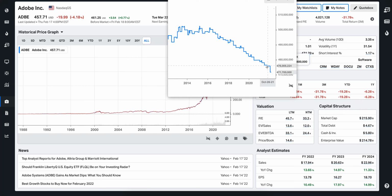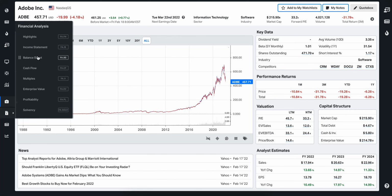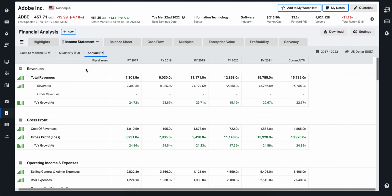And I'm assuming that they're going to continue buying, and this is the current trend right now, and especially if the price of the stock goes down, maybe they will keep buying. Now, the financials of the company is the next thing that we're going to be examining. And we will start off by taking a look at the income statement of the company.